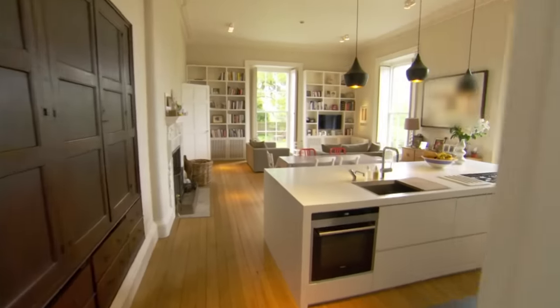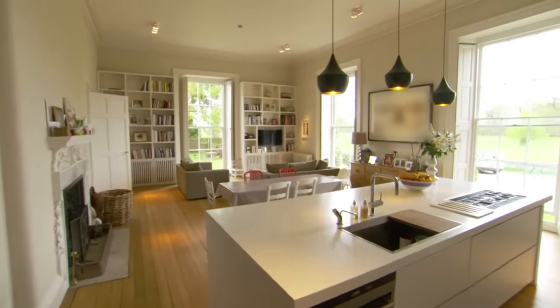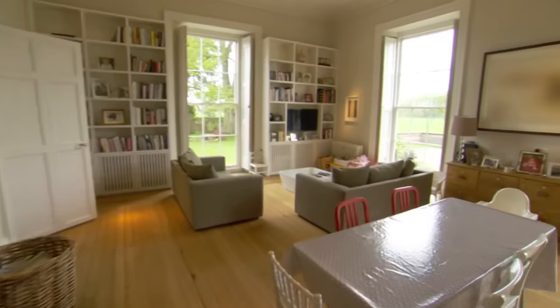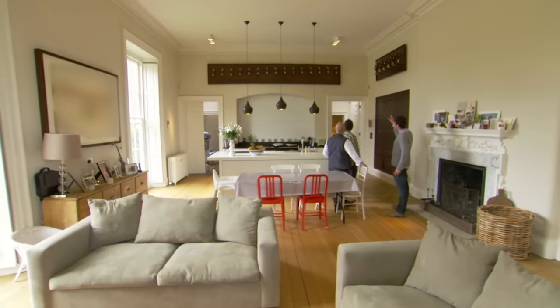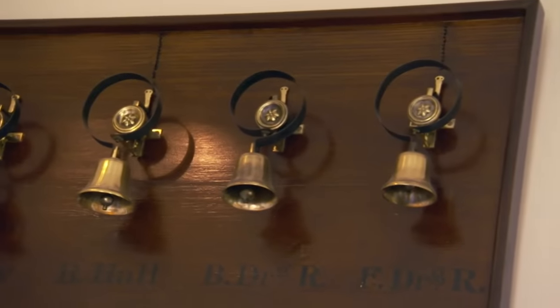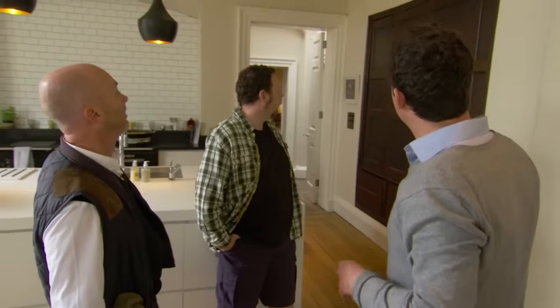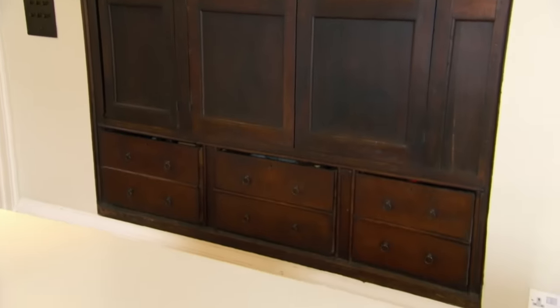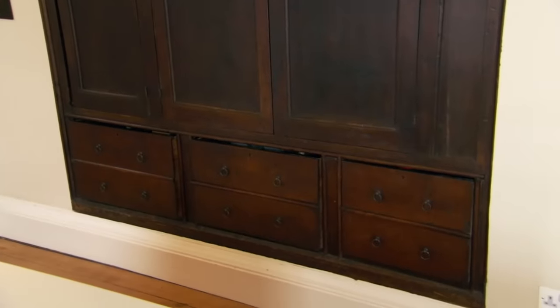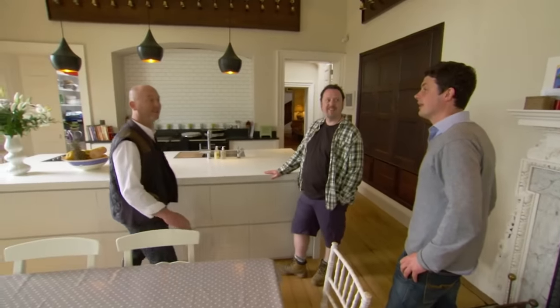Oh, wow. This is lovely. Sort of our kitchen, sitting room, living room, dining room, everything. This is very cool. What we've tried to do is we've done our own bits of restoration. These bells were in very bad nick. And these were the old housekeeper's cupboards. That's lovely, isn't it? I love those drawers at the bottom there. See, with the dummy drawers, that's one drawer. Very homely, roomy. You want to hang out in here? It feels good.